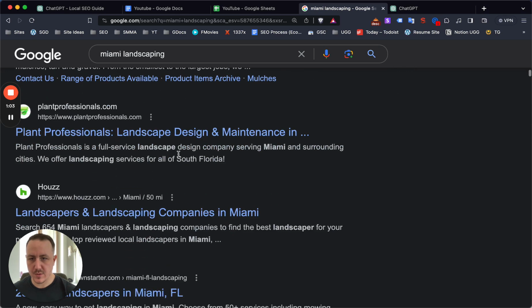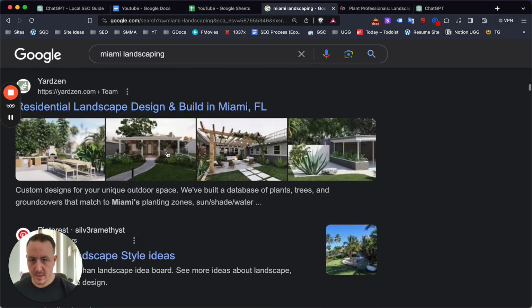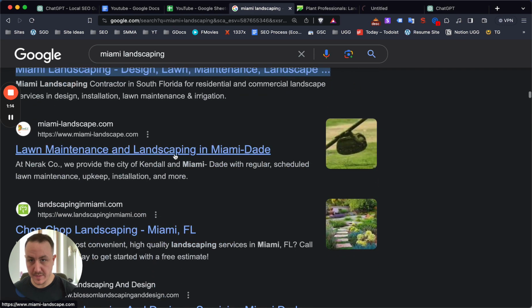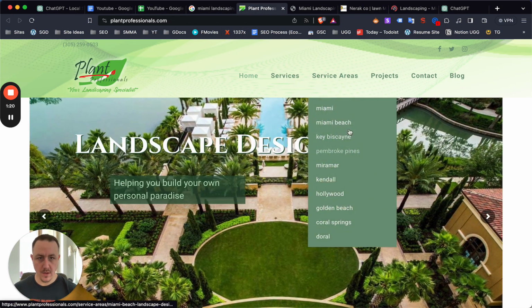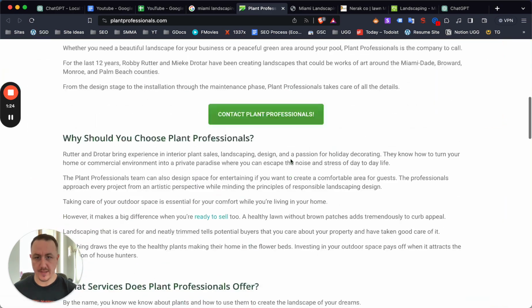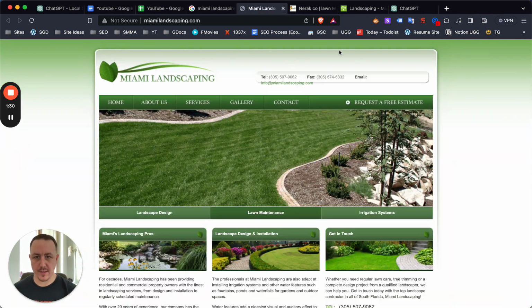For some reason, that's in Australia. So here's South Florida, right? And actually, most landscapers in Miami, for whatever reason, aren't even ranking on the first page for their service. So let's just open a few, and I'll show you the problems. This one's actually okay, right? They have services listed. They have service areas. I mean, there's a lot of improvements that can be made here, but it's not good for an example, right?